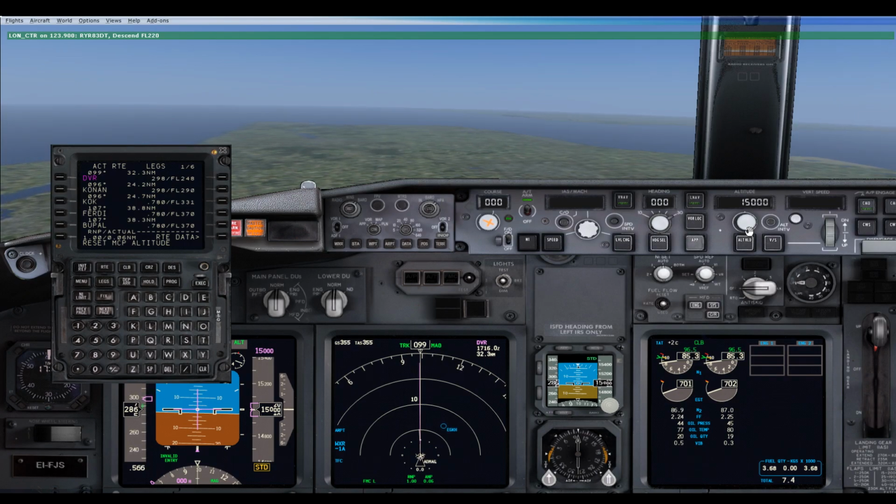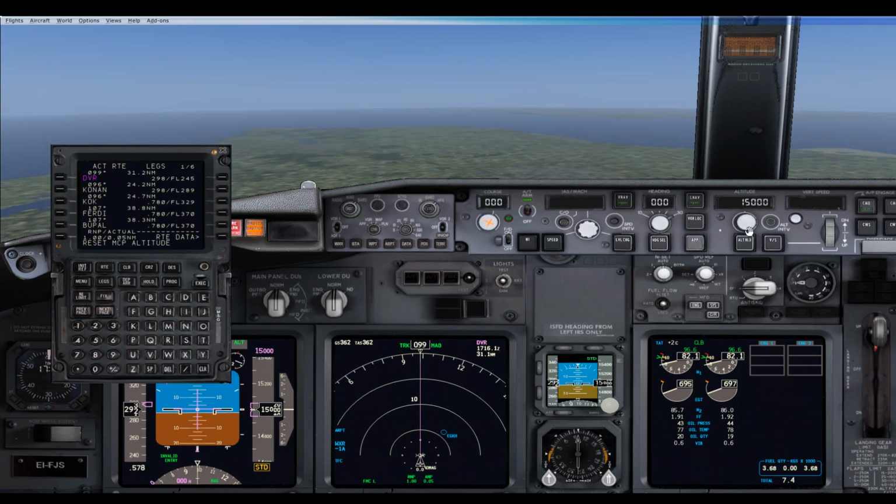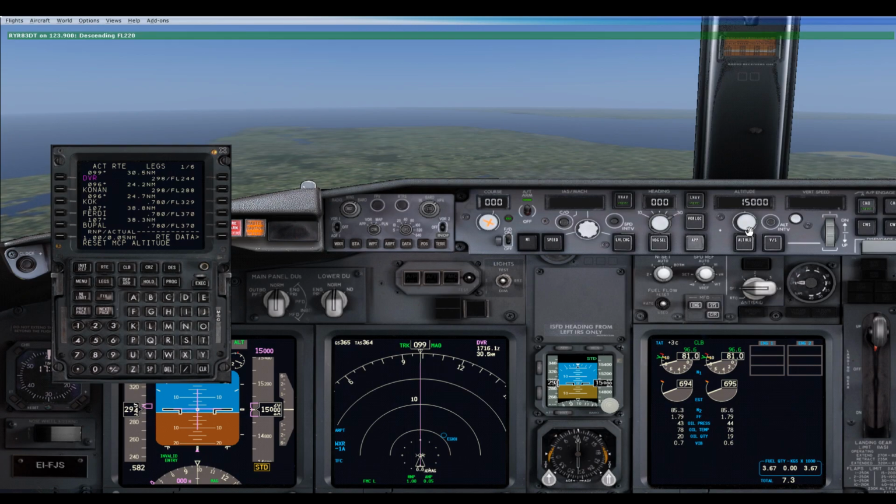Union 154, about to enter controlled airspace, radar control, descend flight level 90. Union 154. Union 154, radar control, expect ILS approach runway 26. Roger, expect approach, Union 154.